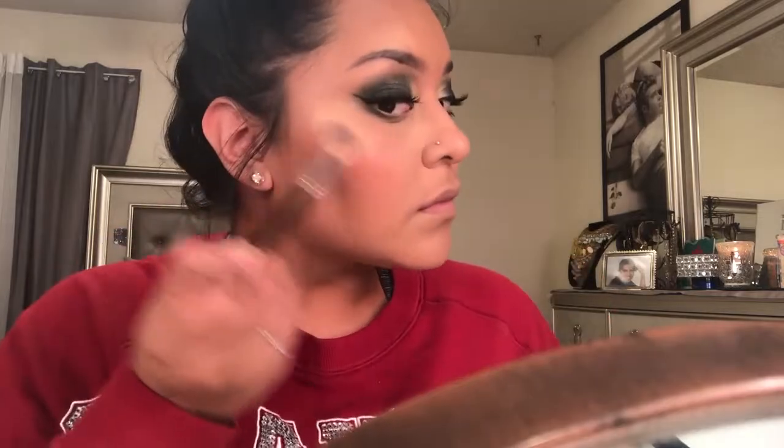So for highlighting, I'm going to be using the Champagne from Becca, and I'm going to add it to all my high points. And this is not a highlighting brush, I just made it into one. It's like a tiny little brush there.